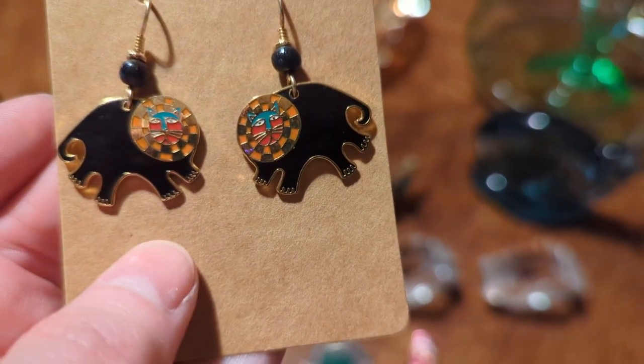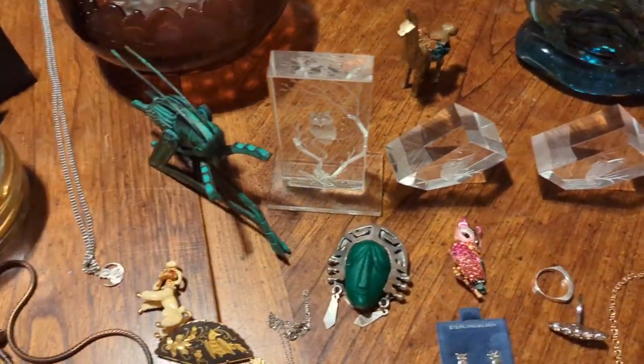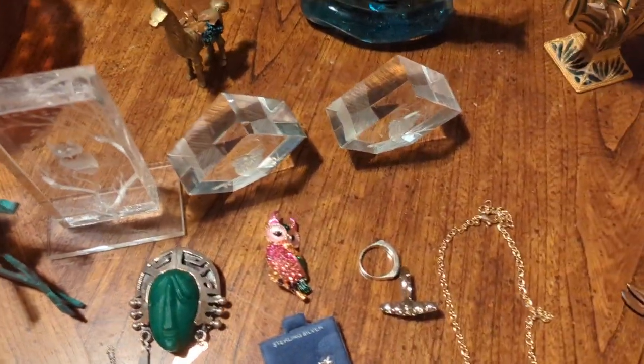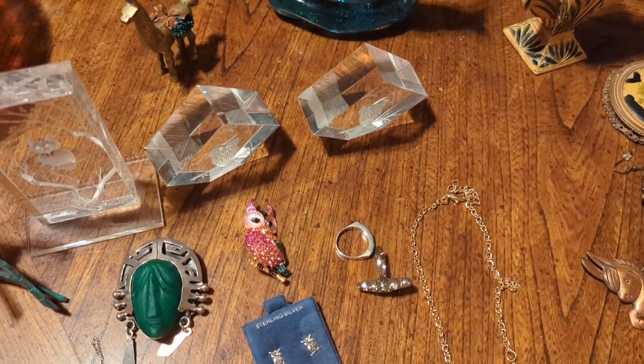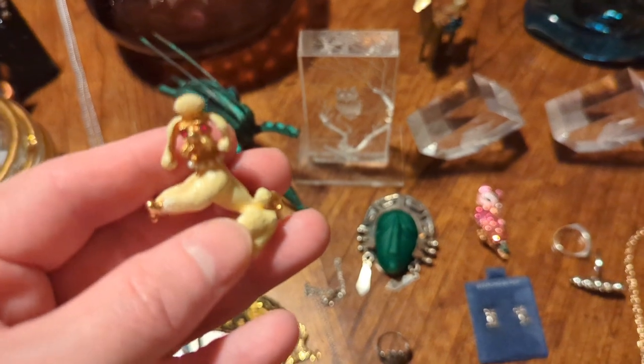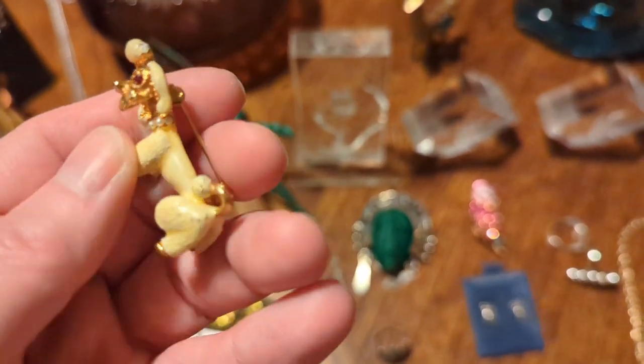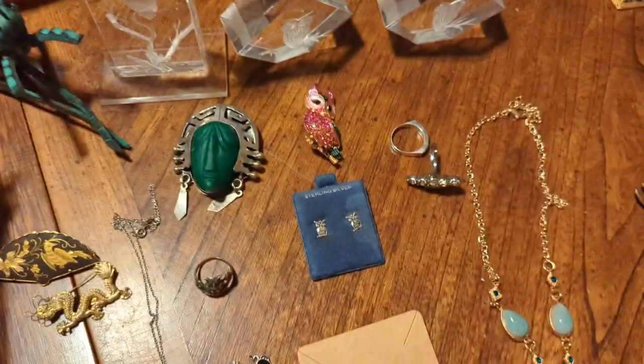How cool. So Belle and Kel have such a variety of items that they're selling now. So if you're looking for hard goods or anything like that, definitely check them out. Then I have this poodle brooch that I loved. He's so cute. His enameling is really good. He's got a little pearl collar.